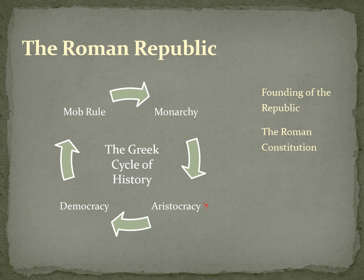We're here now. But in time, the aristocracy would grow corrupt, and the people would not be able to tolerate their behavior anymore, and it would become a democracy. But in time, the democracy would become corrupt and would degenerate into mob rule, and a strong man would arise and put an end to it, and the whole cycle would occur over and over again. And Greek history had kind of borne this out.